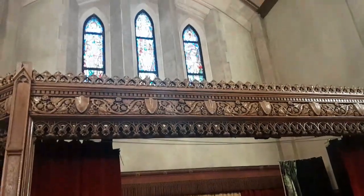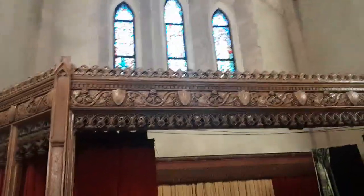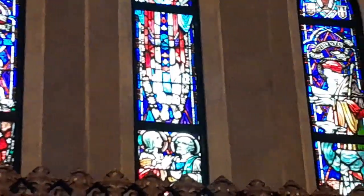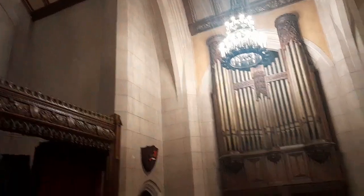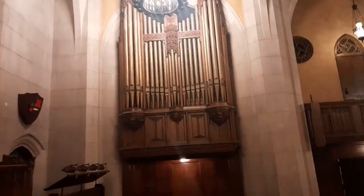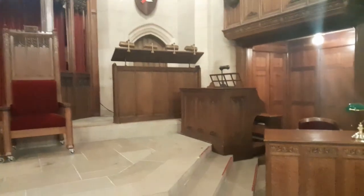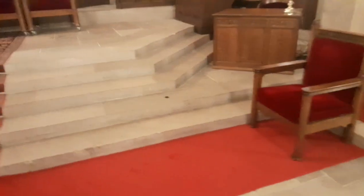Got some stage work to be done back there. Stained glass windows up top, there's a knight over there to the left. Let's see if I can see that one. In the stained glass. That's awesome. Work is crazy. Look, the organs are on both sides. I only see one organ, but I see the pipes for 2. Yeah, that's nice. All the stonework, all the steps are in stone. Oh, one more step than I thought. Got a carpet running up it.